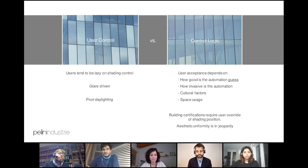Another aspect is how invasive the automation is. The more invasive the automation is, the more people will reject it. So it has to be subtle in a way. It depends on cultural factors, because Middle European people tend to accept more easily the fact that someone above has taken a decision for the sake of all. And this is something that doesn't happen much in Latin countries. I'm speaking as a Latin.